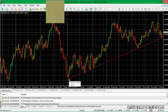So look at this trend line. The more points a trend line touches and the longer it's been in place, the more valid it is, the more traders that see it. Now, I'm not saying that a 5-minute intraday trader on that 5-minute chart is going to use this, but think about it. If you're aware of the bigger picture and you're aware of the overall trend, a short-term trader can use a long-term moving average. A short-term trader can use a long-term trend line.